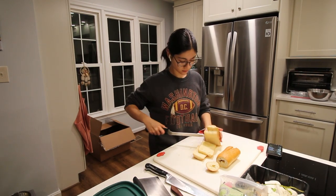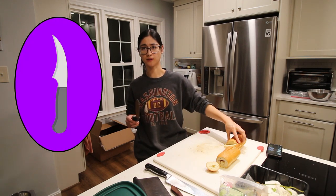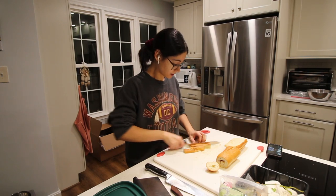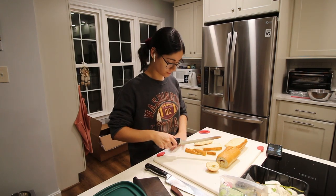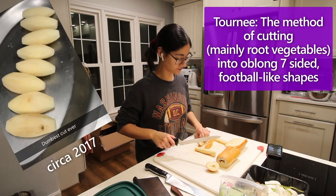I should use this. It's a tourné knife. It is one of the most useless knives on the planet. It looks cool. It does look cool, but tourné knives are quite literally, in my opinion, a big waste of material. As well as tournés are a big waste of material.